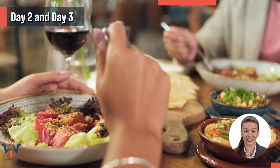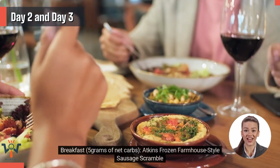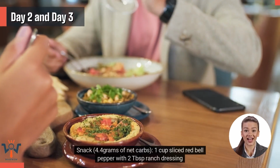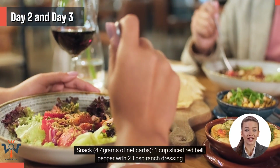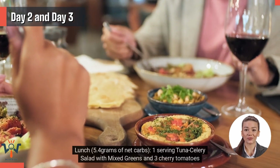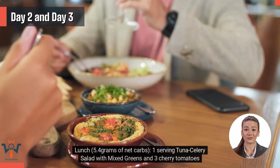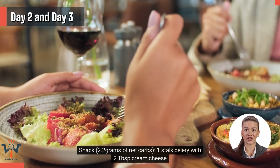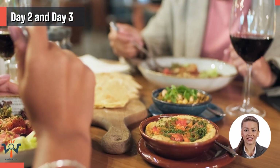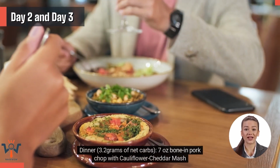Day 2, Tuesday. Total net carbs, 20.1 grams. Breakfast, 5 grams of net carbs, Atkins frozen farmhouse-style sausage scramble. Snack, 4.4 grams of net carbs, 1 cup sliced red bell pepper with 2 tablespoons ranch dressing. Lunch, 5.4 grams of net carbs, 1 serving tuna celery salad with mixed greens and 3 cherry tomatoes. Snack, 2.2 grams of net carbs, 1 stalk celery with 2 tablespoons cream cheese. Dinner, 3.2 grams of net carbs, 7 ounces bone-in pork chop with cauliflower cheddar mash.